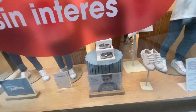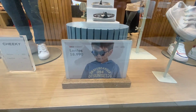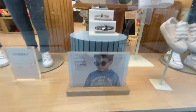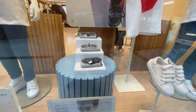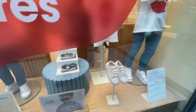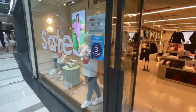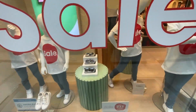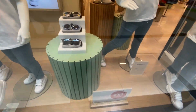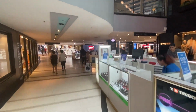But let's take a look at the ridiculous prices here. So you have a t-shirt that is $89.90 for a baby. $89.90, 45 US dollars. But it doesn't stop there. That pair of sunglasses there for a baby that sells for $3 in Walmart, in Argentina you're gonna pay $70 for them. 70 US dollars. But it doesn't stop there. It gets worse. This is why you do not shop in Argentina. But let's keep on with the hyperinflation nation, shall we? As we walk through this mall.